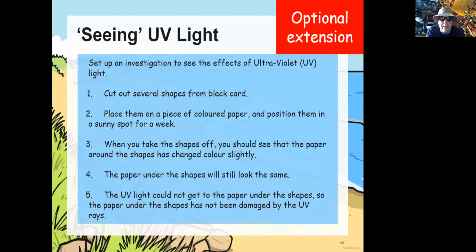has changed color slightly. The paper under the shapes will still look the same. The ultraviolet light could not get to the paper under the shapes, so the paper under the shapes has not been damaged by the UV rays.